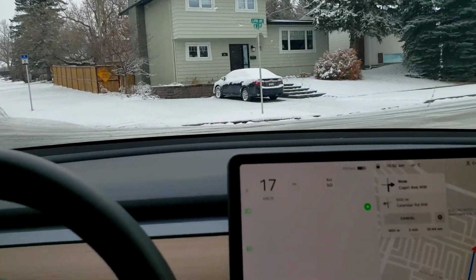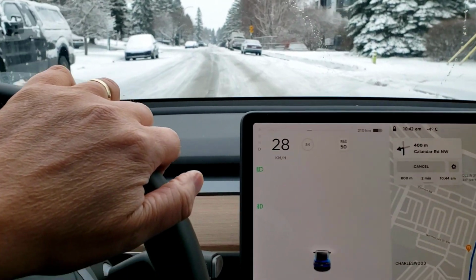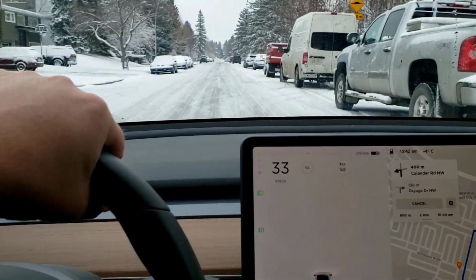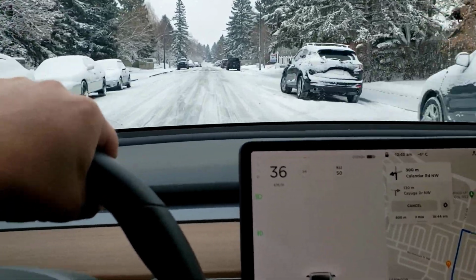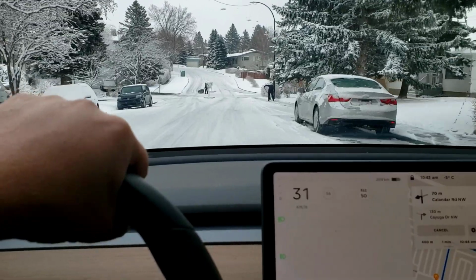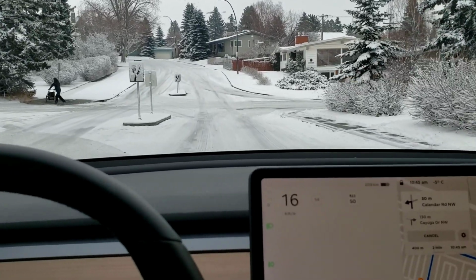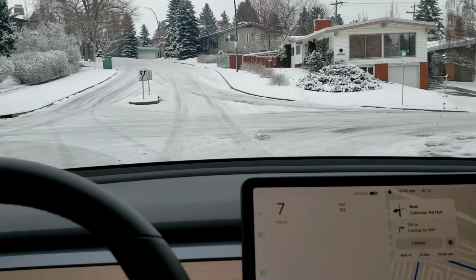We'll take the corner here and give it some gas to intentionally get it to fishtail, and almost nothing, just the tiniest bit. All right, so these side streets are slick and icy and just unpleasant. Unpleasant to walk, not just to drive on. Okay, so we're going downhill here, and it's actually moderately steep. I'm going to just take my foot off the gas, and it's slowing down on its own, of course, using regenerative braking. But let me just pile on the brakes and see what it does there.